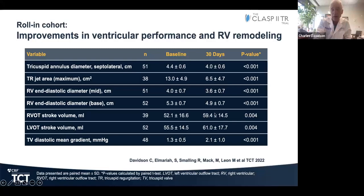I think that's an important thing as we treat people with moderate and sometimes severe RV dysfunction, that maybe leaving a little bit of TR behind is better than putting a valve in somebody that may have more marginal function. A valve is certainly going to give you more complete resolution of TR than edge-to-edge repair, but it's an early signal of a nice result there. And that also translated to an improvement in left ventricular stroke volume as well. And the gradients are not really an issue in the tricuspid world with edge-to-edge repair.